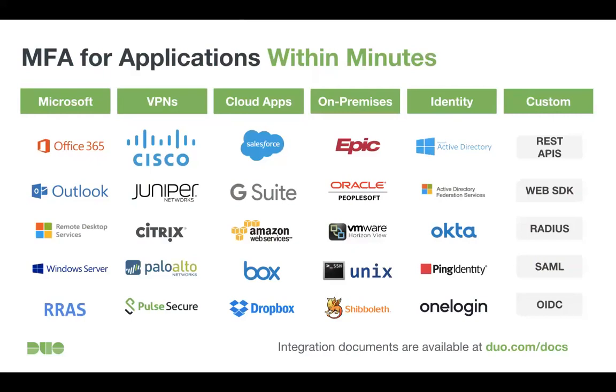We can even integrate with identity providers to protect access to the applications that sit behind them, services like Okta, OneLogin, ADFS, Azure Active Directory, for example. And I'll show you very briefly in a moment our documentation site to familiarize you with that. But we have a number of documented out-of-the-box integrations on that site, but we also have a range of custom kits that we can use to integrate with that.